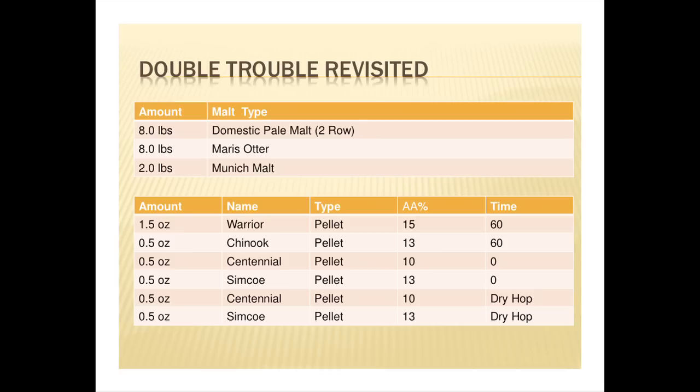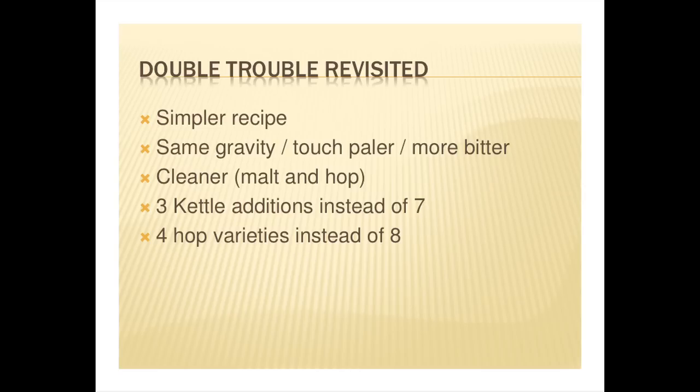Here we go again, the summary: simpler recipe, same gravity. It's a touch paler. It's more bitter, actually. I forgot it's actually more bitter. Cleaner, both on the malt and the hop bill. Not as many confusing flavors. 3 kettle additions instead of 7. And then finally, 4 hop varieties instead of 8. So a little bit simpler, a little bit less confusing.